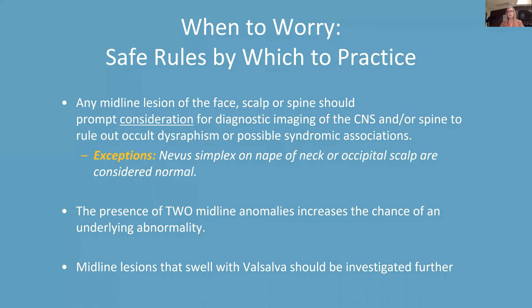Now, when you start having two midline abnormalities simultaneously, that way increases your risk of having an underlying abnormality. So if you're on the fence trying to decide who to work up, start counting your midline abnormalities. Two or more is too many for me. And then finally, and we'll explore some of these image-wise, any midline lesion that swells with Valsalva when the baby's crying or straining is probably not normal. Next. So let's look at a couple of these pictures.